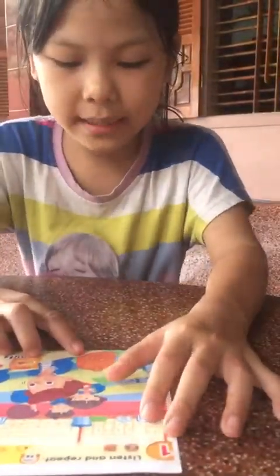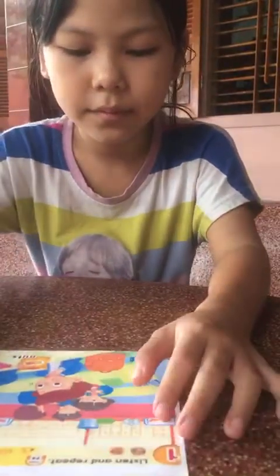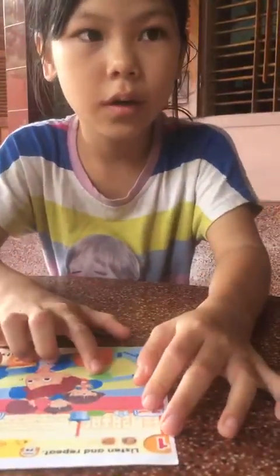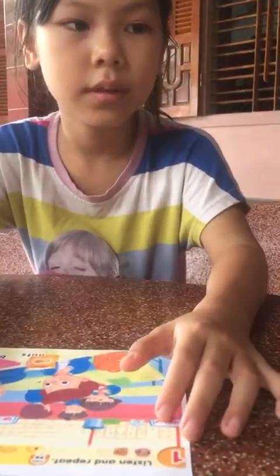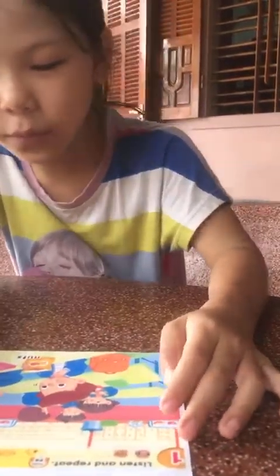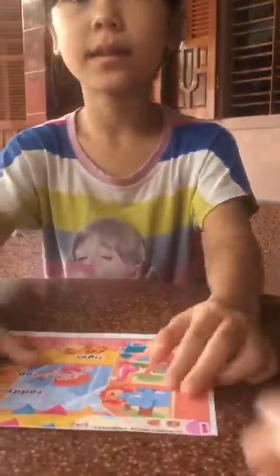Orange bag. Good. What is this? Green book. The book is on the table or under the table? Under the table. Good. On the table. Very good. Now the last one. Tell me the letter.